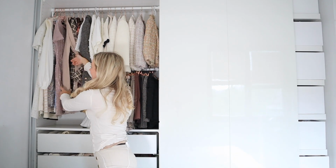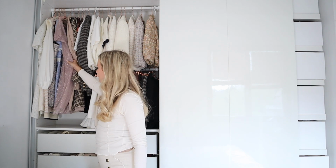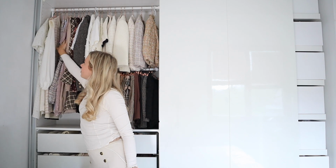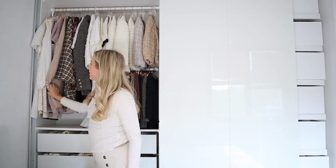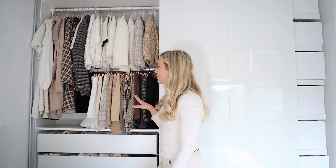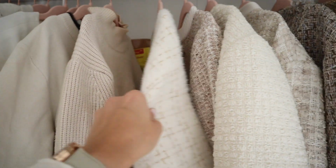So for one, my New Year's Eve dress, which is pink and glittery, this blue dress, and then also this tweed play suit from Zara, because they kind of break the neutrals here. So I'm trying to conceal them a bit. But yeah, that is what that currently looks like. And then here, just some cardigans, some cute little tops and my tweed jackets.